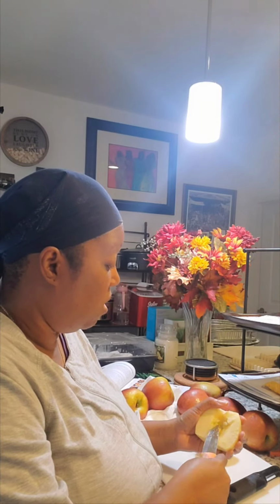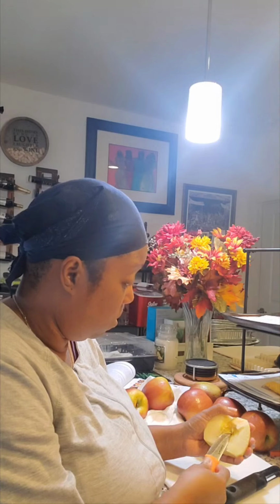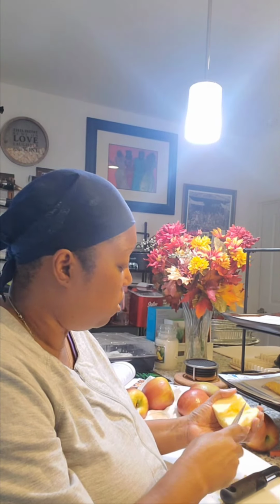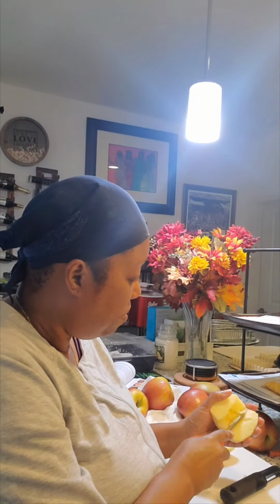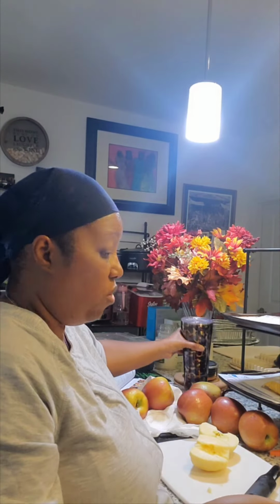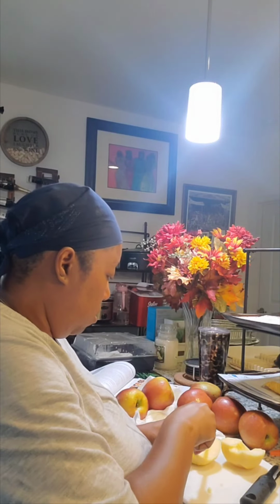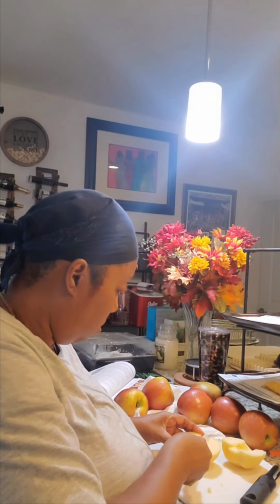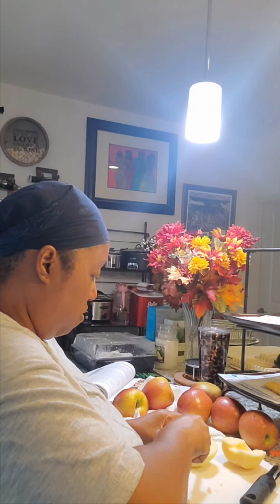It is now 10:15. Let's see if we can get done by 12 o'clock so I can go work. That's not the best cutting job there, but we got it out. See if it's a good apple. It's a good apple. Put my tea over here, put the apple seeds right there. Just cut that out. If I have too many apples, I may just cut some up and take some to work. You can't preserve everything all the time.